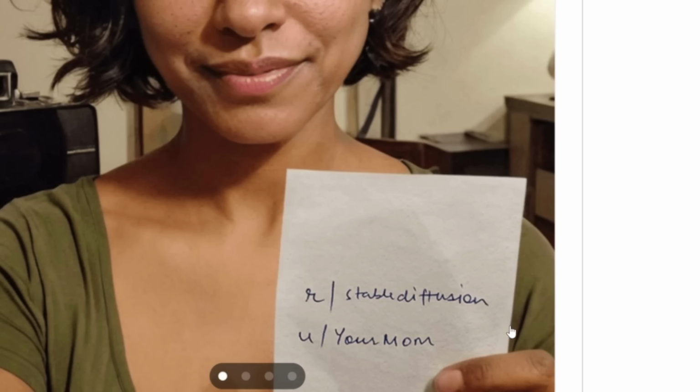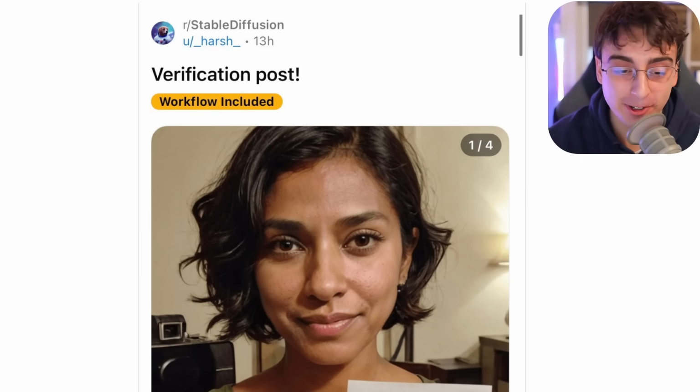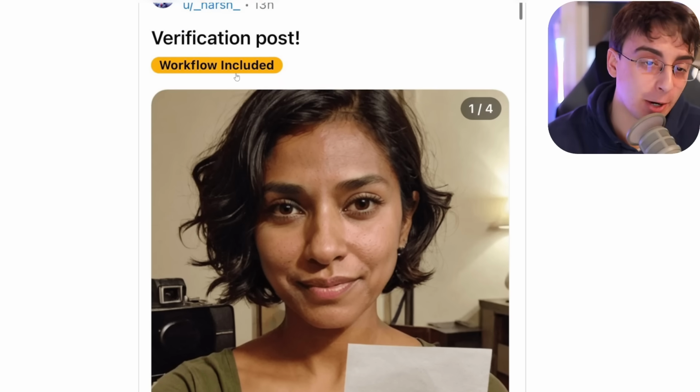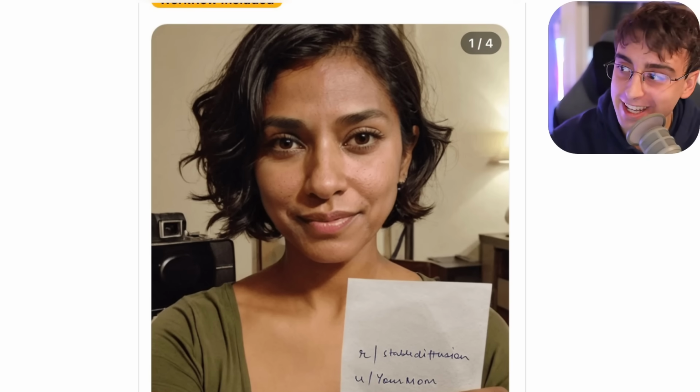Check that out. This is an AI photo of a woman. She's holding up a note that has handwriting that looks legit. It looks real. The original post is from Reddit, but it's such a shame because I really wanted to find it. I couldn't. I think the user got banned or something, because I wanted to see what the included workflow was to produce an image like this and get readable text that's like cursive. It looks so legit. I don't know, guys.